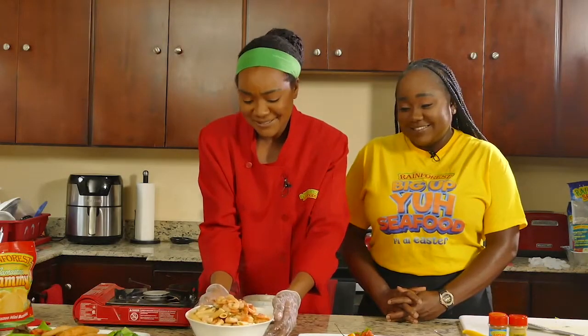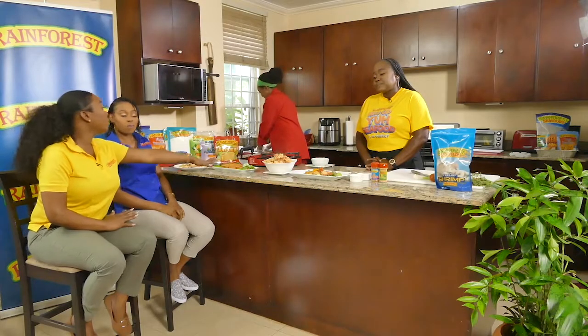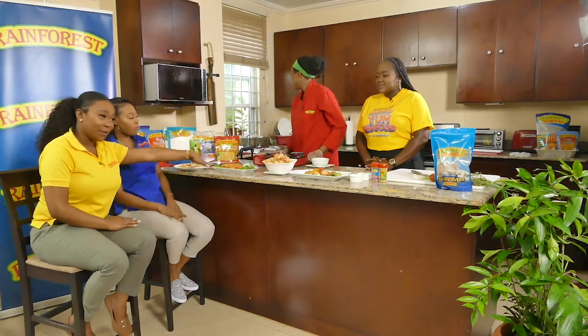Don't overcook your shrimp. Please. Don't overcook your shrimp. 7 minutes. 7 minutes. Three absolutely delicious meals. This one is for the children. Don't sleep on the fish tenders.